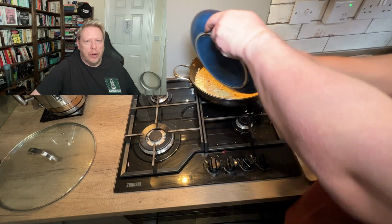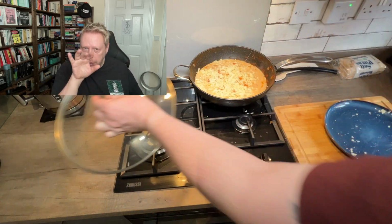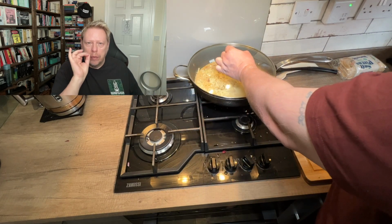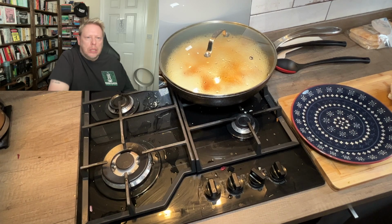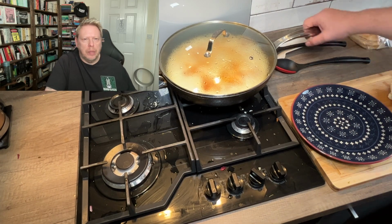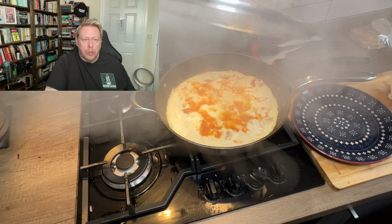What we're looking for here is probably 10 to 15 minutes. You don't want it to harden like an omelette. It needs to be light, fluffy, with the cheese in, so it's more like cheesy scrambled egg. So where are we? 10, 15 minutes into that, so an hour and a quarter at the moment. It all should be done.